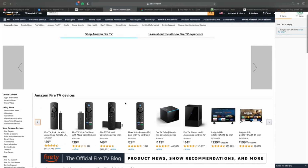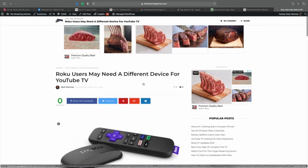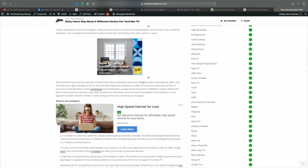So if you are going to end up stuck without YouTube TV on your Roku, take a look at what you've got around the house. Take a look at what you've already got plugged into your TV. And I think you might be happy to know that you're not so lost without it.